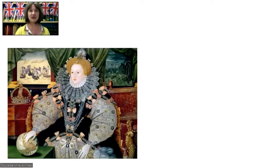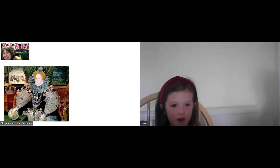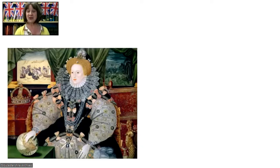So this is a picture that you might recognize. Does anyone know who this picture is? Do you recognize this very fancily dressed person? Well, this is Queen. Oh, go on, Rose. Queen Elizabeth. Yeah, absolutely right. Well done. That's Queen Elizabeth I. So at the moment on the throne, we have Queen Elizabeth II, don't we? But this is Queen Elizabeth I. She was the daughter of King Henry VIII.